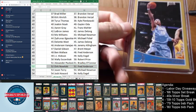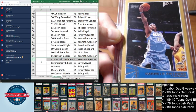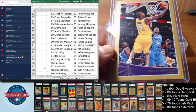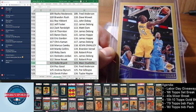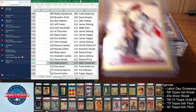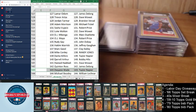I got Carmelo, who was a star in 2009. Goes to Matt Spencer. Kobe's at 123. Goes to Mark O. Dwayne Wade is 143. Goes to Taylor Napier. So the Wade's a cool hit. All the big rookies are at the end of the set, by the way.